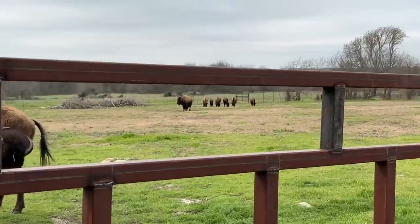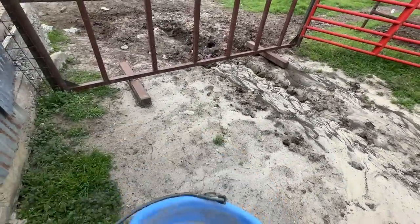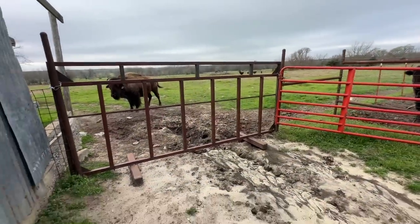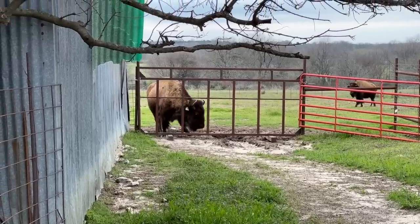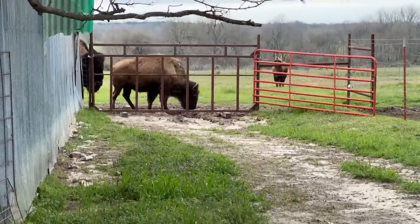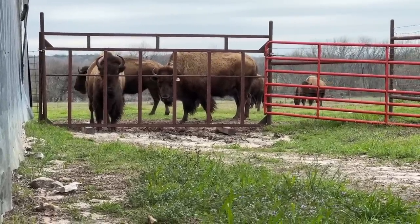Well, they're all out here. Stop to take a little break. Come on! I guess we can back up and see if Quapaw comes through. Well, of course, that's how it goes whenever you actually have it ready to go and none of them come through.